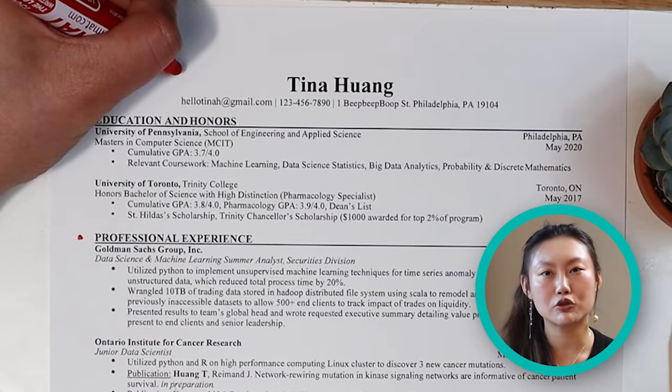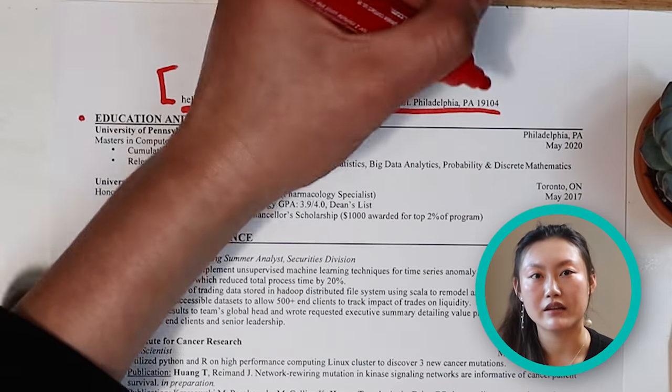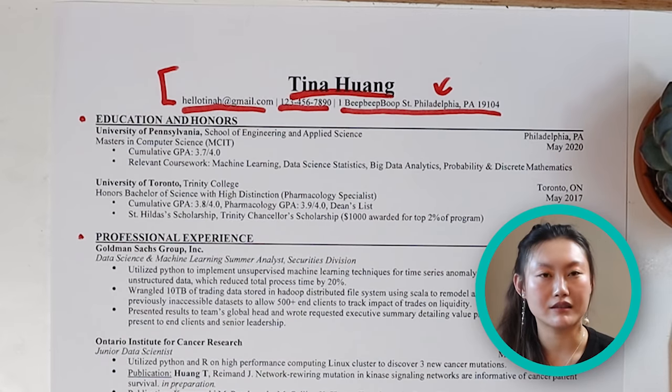Okay, now header. Super simple: name, email, phone number, and address. The address is not really for mailing, but more for the recruiter to know where you're based. I don't put my GitHub, LinkedIn, portfolio, or any socials because I noticed that most applications have you input the links directly on their website anyway.